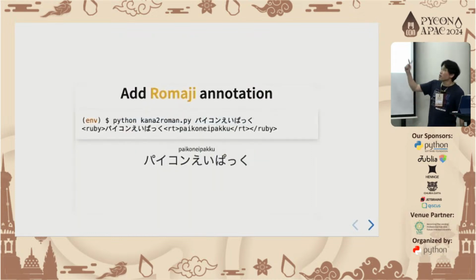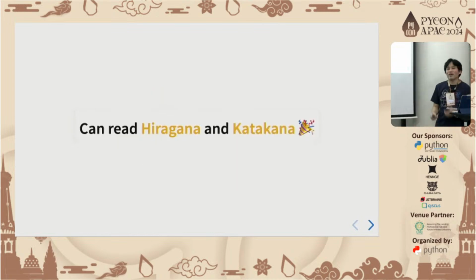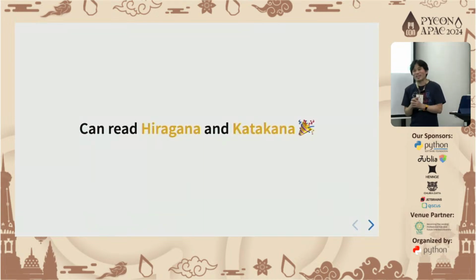I run python kana_to_roman.py with some text. As a result, we get hiragana and katakana text with Romaji, Pycon APAC. Maybe you can read it. Okay, we can read hiragana and katakana with Romaji characters. Yes!